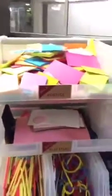A great way to organize. They are just latched on there, so you can move them, you could interchange them. But what a great flexible cart that could be used in a makerspace, in a media center, or if you're looking at bringing it into your classroom.